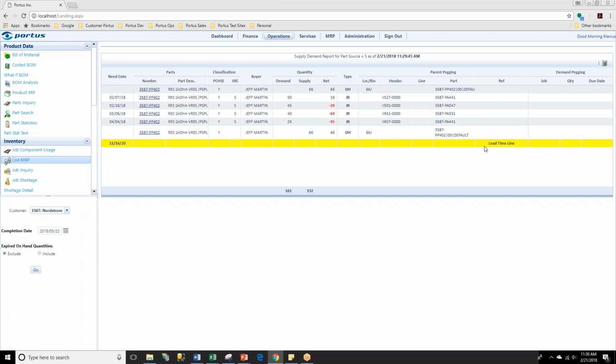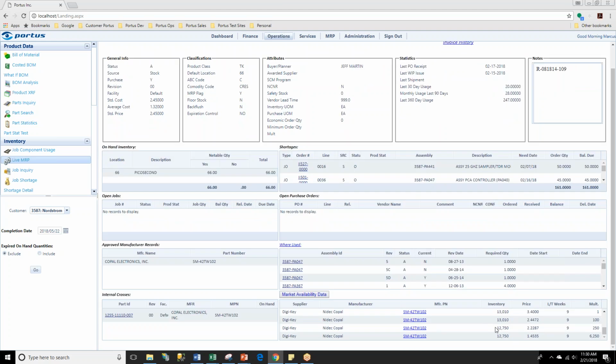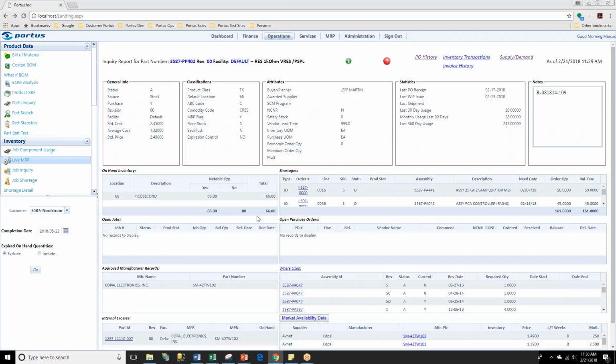By the way, we've just added a lead time line here to kind of show, based on the lead time of the part, when in this time frame is the lead time. So then if you go back to the part inquiry, you'll say, well, looks like I got to get this part. I wonder if there's any market availability. So using market availability, you can see, okay, good, there are some people that have it. Or I may want to look at PO history and say, well, where have I bought this in the past? Maybe I can go buy it from those guys.